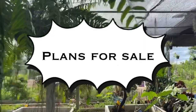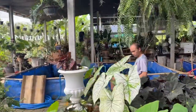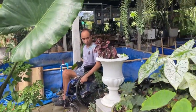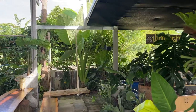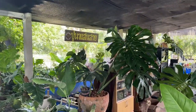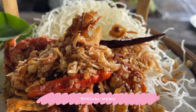While I'm waiting for the chef to finish cooking, I just have a look around Sansouy restaurant, seeing all the beautiful plants that he decorated the restaurant with. My friend told me all of this is for sale. This is my first time tasting rice field crab. I'm so excited. I feel so special with all of this special menu that the chef cooked for me. So thanks to the chef for this special menu.